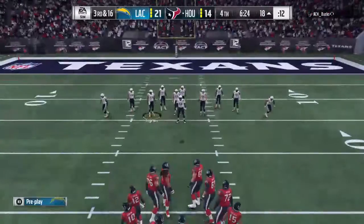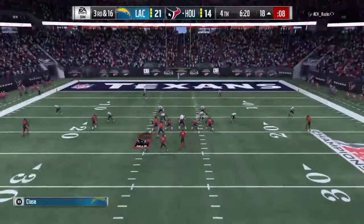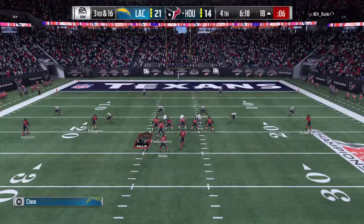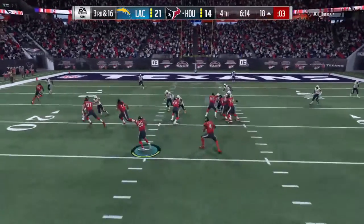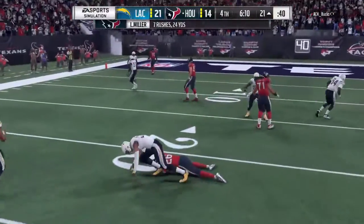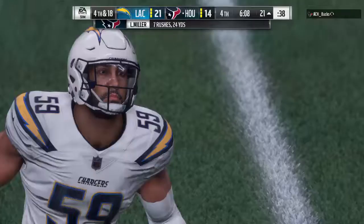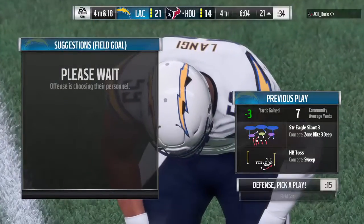So 2 plays with only negative yardage to show, and now it's 3rd and 16. They'll run it now out of the gun. And he'll wind up losing yardage here back at the 21-yard line. And a loss of 3 to bring up 4th.